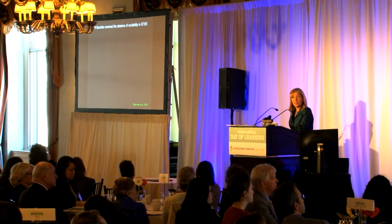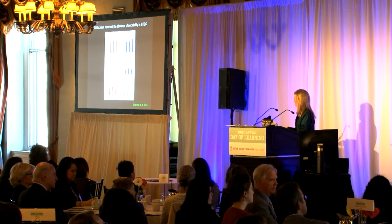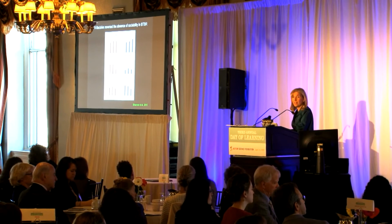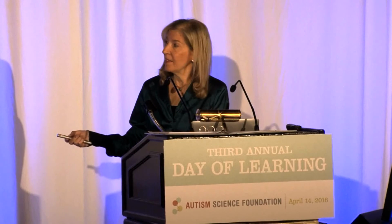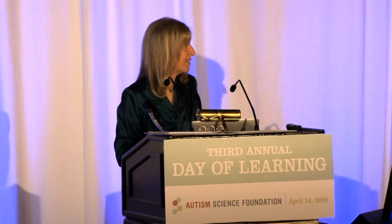And similarly, we went on to look at the social behaviors in this line of mice with R-baclofen. And here in red are the B6 mice showing their normal sociability, more time with the novel mouse in red than the novel object in white. The BTBR fail to show sociability, about the same amount of time in blue with the mouse as in white with the object. But our baclofen treatment restored sociability in the BTBR mice, now showing significantly more time with the novel mouse than the novel object, and significantly more time sniffing the novel mouse than the novel object, without significant effects on general activity, entries back and forth. So it's not just a sedating dose that would be causing these effects.